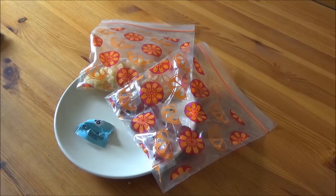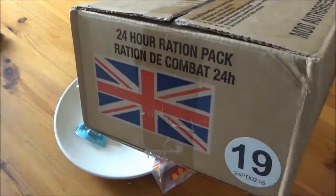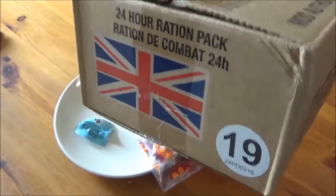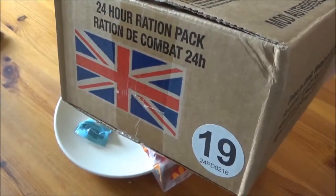Okay, what do we think? I think you get a heck of a lot of food in there. But I suppose I'm not marching or fighting. But I think that's a brilliant ration. You could take that away with you to supplement a weekend's camping or something. Spot on.